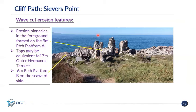Along at Sievers Point, people probably wonder about what these funny pinnacles are. It's the only place I've seen them along here. And this is my opinion: the base of this is about the 9-meter edge platform. But those pinnacles probably went up to what was the outer edge of the 17-meter Hermanus platform. And as the sea must have found weaknesses in there, it has exposed them and left those standing. And then you get the 6-meter platform out on the edge, those edge platforms.